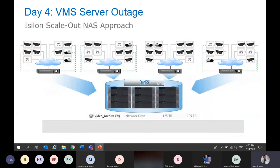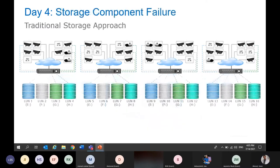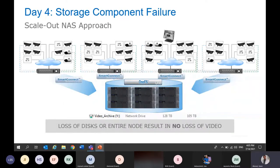With Isilon, nothing will be lost because the video is already there: no overhead needed, no loss of video, no remapping for the storage. If the storage itself fails, not the server, let's say two parts of this volume are lost. The loss of disks results in loss of access to the recorded video. With Isilon, even losing an entire node, not only disks, there is no loss of video because of a feature called SmartConnect coming with OneFS.